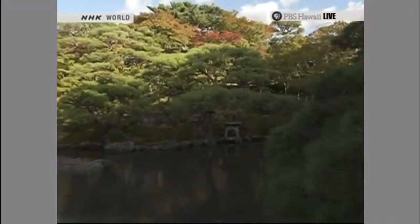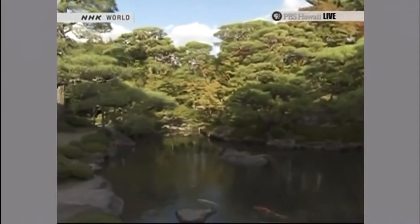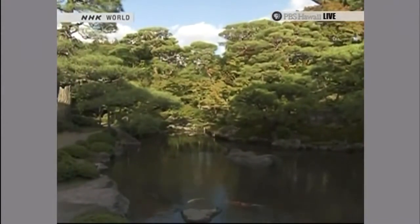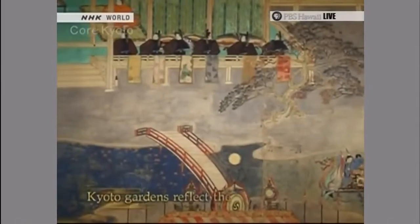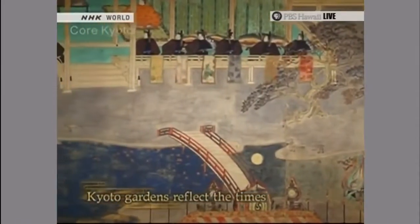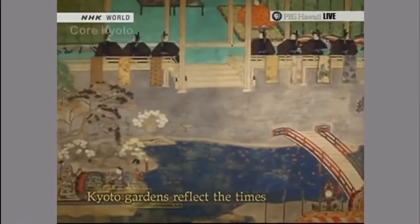Gardeners must anticipate how the gardens will grow years in advance and maintain them accordingly. This is why Kyoto Gardens retain their beauty.